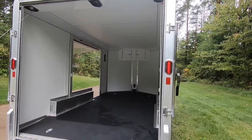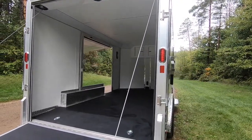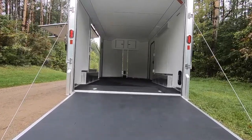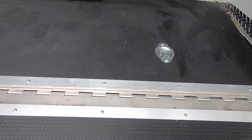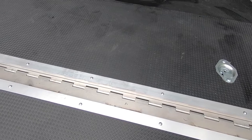Starting with the interior of this DVN, we see an optional 24-inch no-show beaver tail and 3/4-inch super stratum flooring in place of the standard 3/4-inch engineered wood flooring. The piano hinge lessens the transition bump commonly found from the ramp to the trailer box.